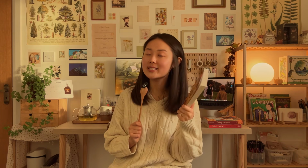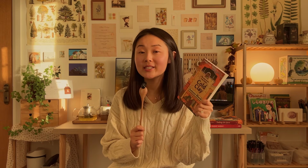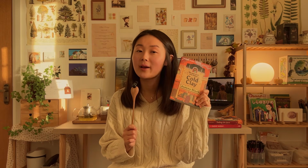I think I was in the middle of saying that I'm a real scaredy cat, so reading a cozy murder mystery is the best form of murder mysteries for me. It's really comforting and wholesome, and most importantly, my heart doesn't race like crazy as I'm reading it.